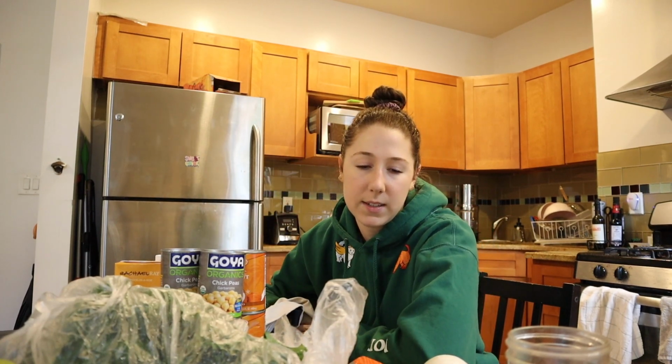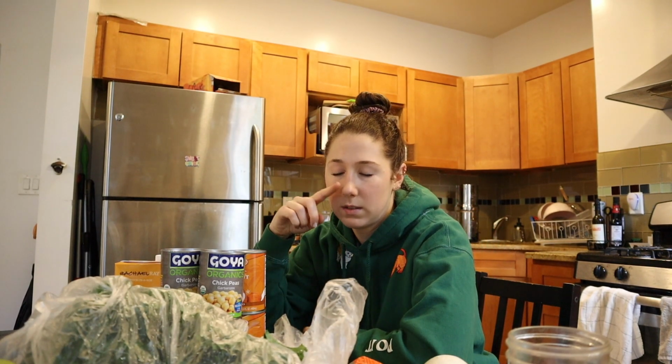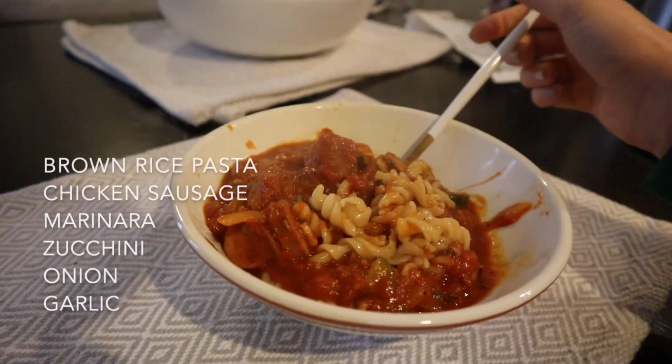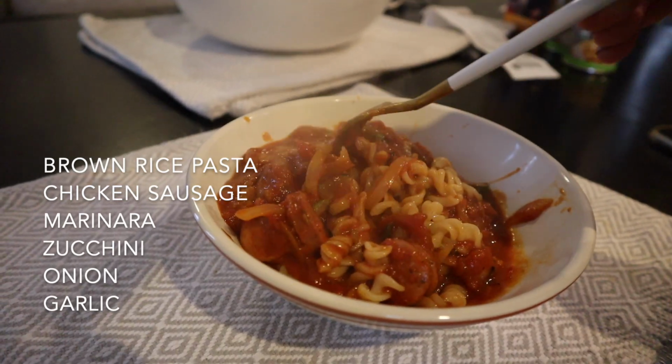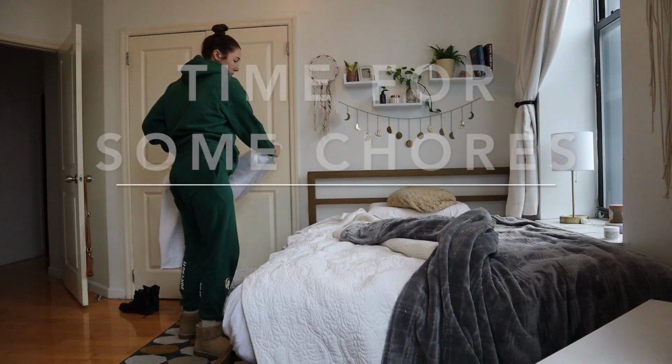I usually try to spend no more than $80 a week on groceries, so that doesn't leave me a lot of room for other things. So hopefully I can get by with just making massive batches of soup. So I'm gonna whip up some lunch now. That is good.